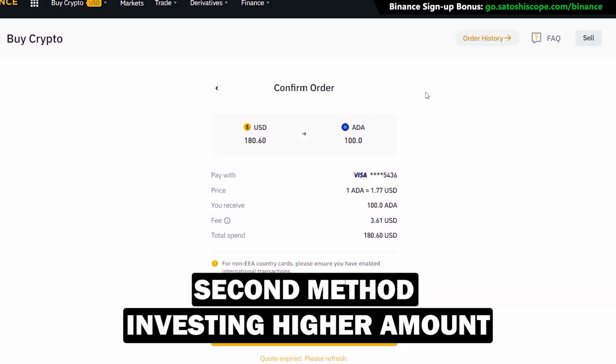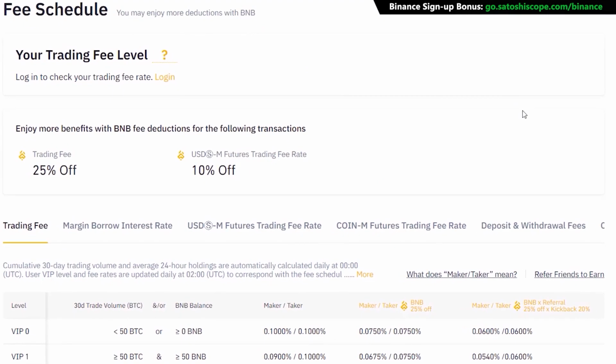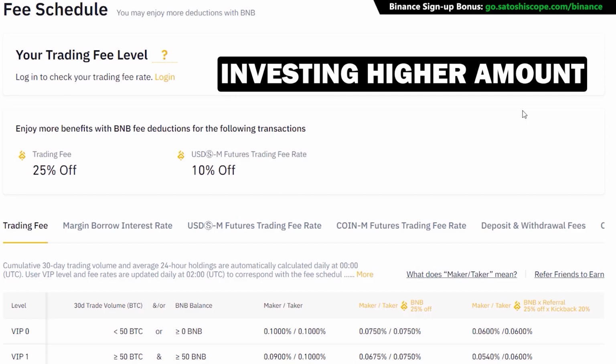However, if you're planning on spending thousands or hundreds of thousands of dollars on purchasing crypto assets, then I definitely recommend you take the next option, as it will save you a lot in fees. And if you're wondering how much, you can see here from the fee schedule, this method will reduce your fees to around 0.075%. This is around 4 to 5 times cheaper than the first method, and it can really add up if you're purchasing a lot of crypto.